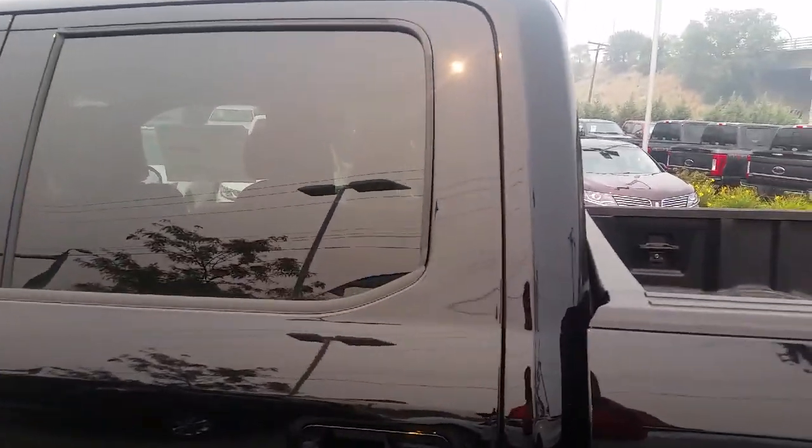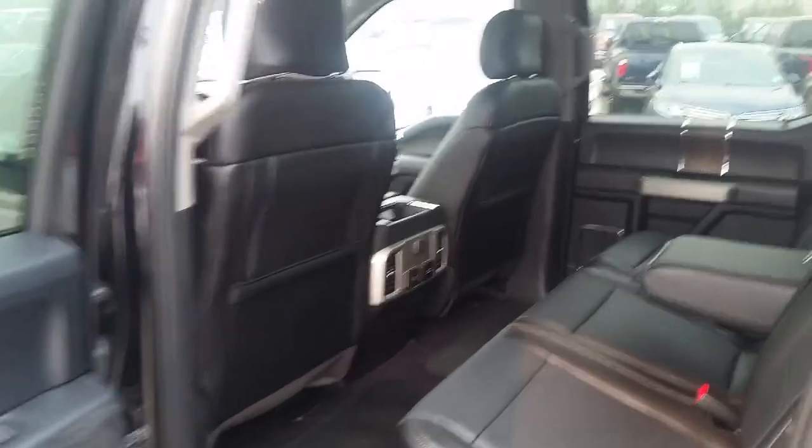Let's have a look inside the truck. Back seats on this generation of the crew cab are absolutely huge. They of course fold up and you have a completely flat floor here, which is fantastic. Lots of space for storage here.